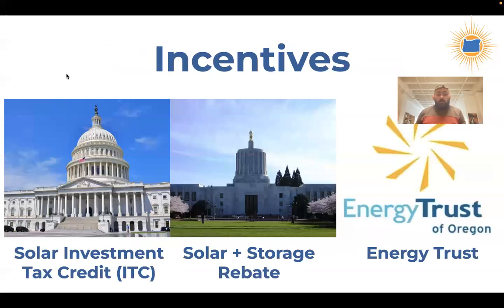The incentives that are available for solar, I'm going to give you an overview on the main ones. Should be all of the ones unless you are outside of one of the main utilities. And I'm happy to answer questions about that in the Q&A if you're not in one of these main big utility companies, Portland General Electric or Pacific Power in Oregon. So everybody everywhere across the country has access to the solar investment tax credit.